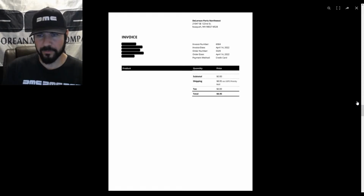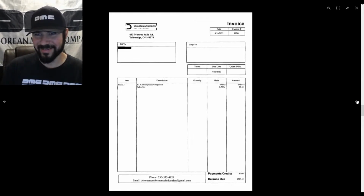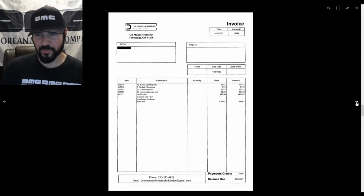Right. So I noticed you did put the Wings Be Cool bleeder kit on here, just recently, it looks like. Although it didn't look like it was installed. We'll have to go back and look at the photos. He did replace the control pressure regulator. That's a $500 part. I'd have to look and see if there's a newer one on it or not. What is this? Oh, air conditioning belt. Here it looks like it replaced the louvers, AC, and the alternator belt.